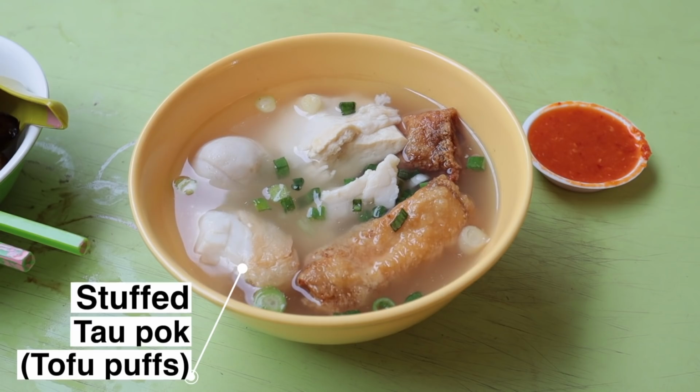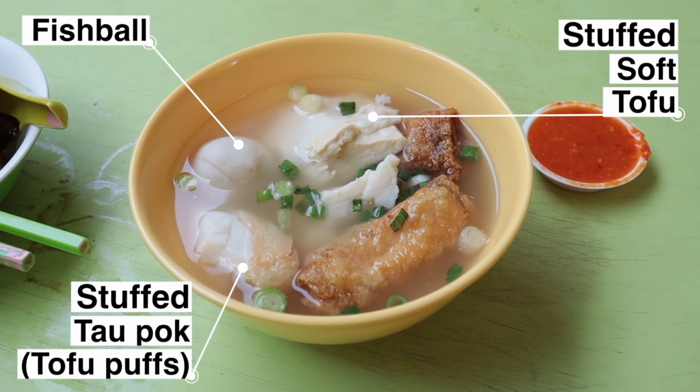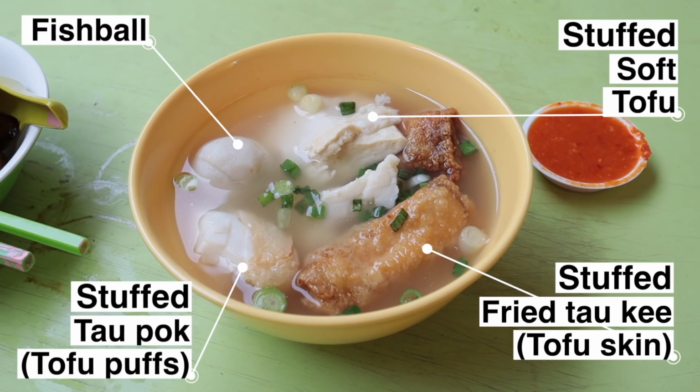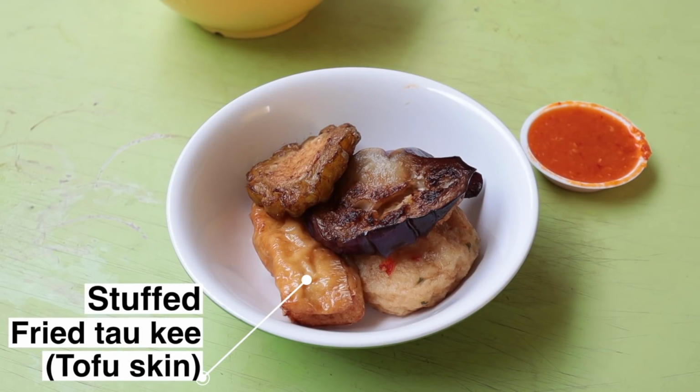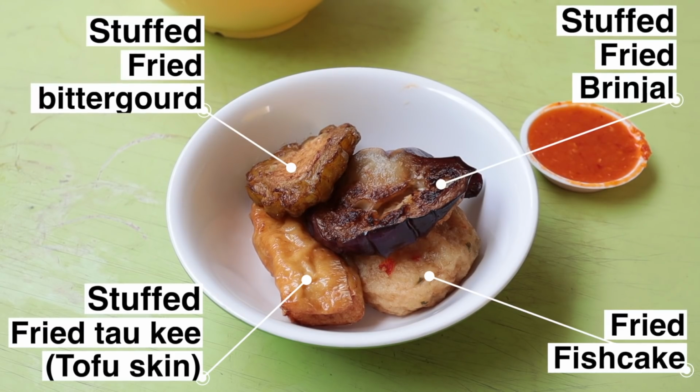1, 2, 3, 4. So each Yong Tau Foo set comes with some basic Yong Tau Foo items. They come with the stuffed tau pok, tofu puff, the stuffed soft tofu, fish ball, and a fried tauki tofu skin. I ordered 4 deep fried items, which is the deep fried tauki tofu skin, the stuffed brinjal, the stuffed bitter gourd, and the fried fish cake.